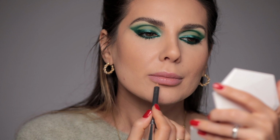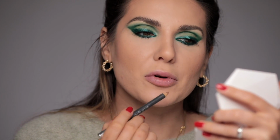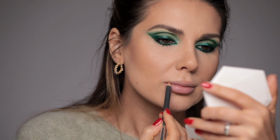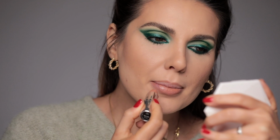Lip liner from Nude Envy in the color Timeless. Love this color. It's very similar to Strip Down from MAC. I'm going to take Nude Envy lipstick in the color Rush. This is my favorite combination between Perfect and Rush from Nude Envy, you guys.